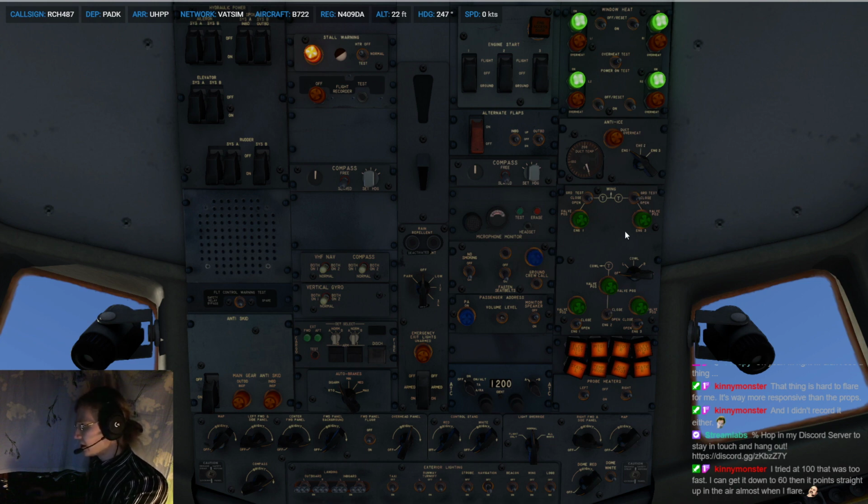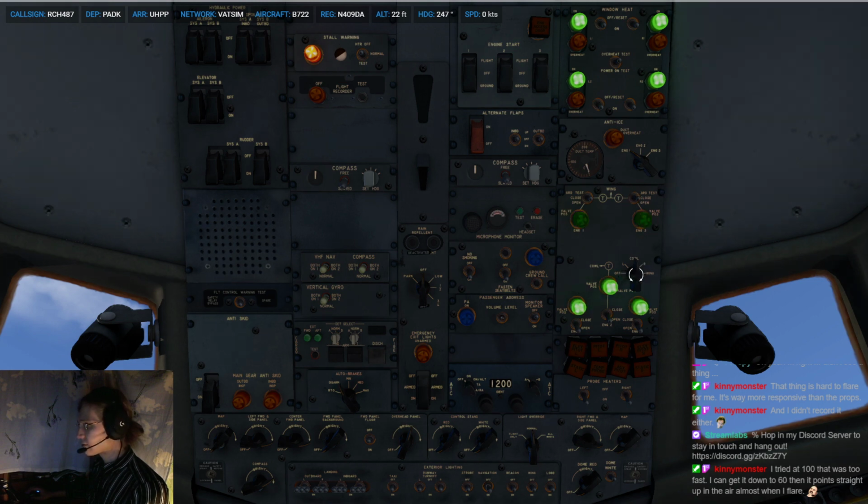134 passengers. Okay, anti-ice. Let's test this. And to test this too. Everything is in agreement. Wing anti-ice ground test. Valves are fine. And let's close the valves. Okay, anti-ice test is fine.